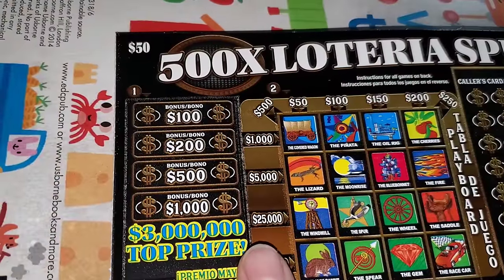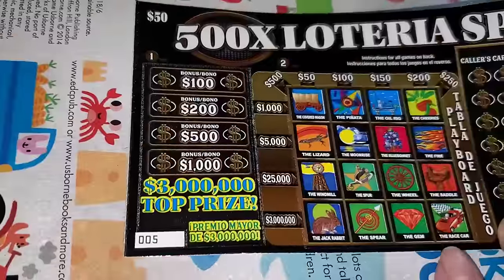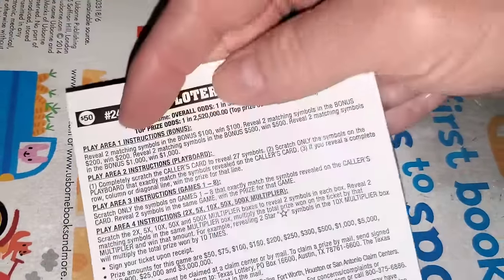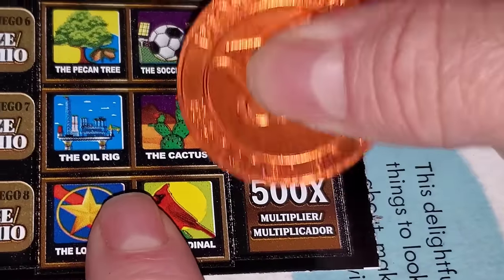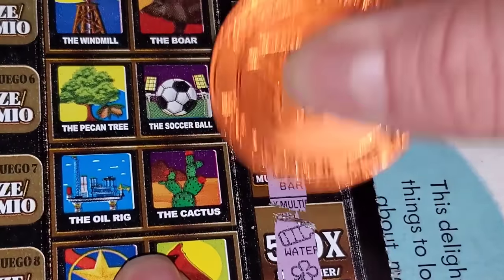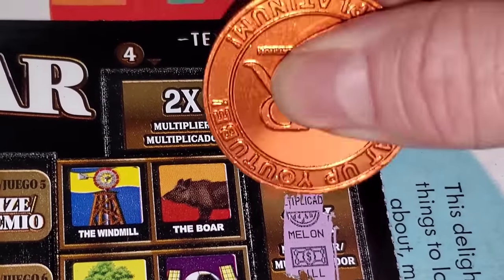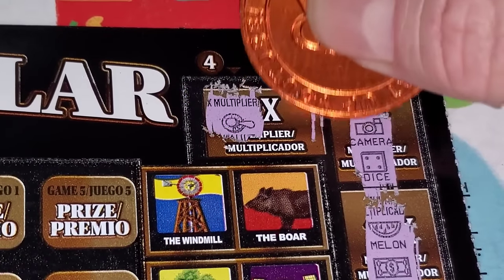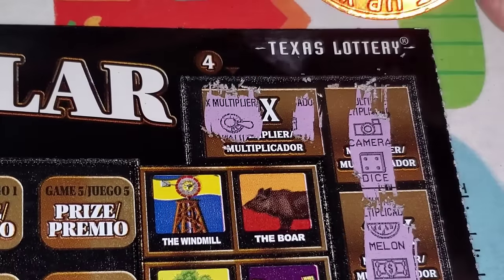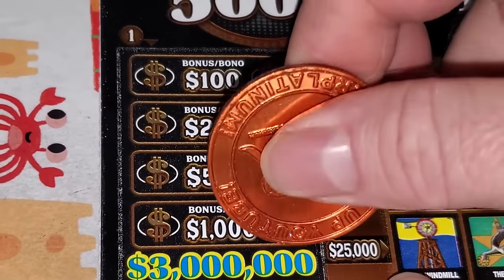Let's go to the 50s and see if we can make up some ground, because we are getting our butts kicked today. Loteria. Ticket 5, 1 in 3.20. Two matching symbols to multiply all your wins by 500. 50, 10, 5, or double. Come on, doubler. Vault me. No. All right. Two matching symbols.